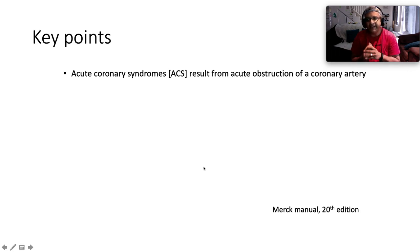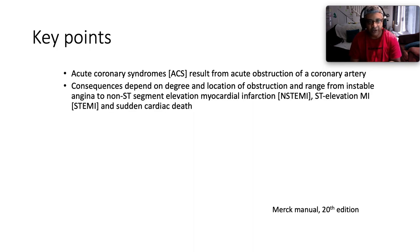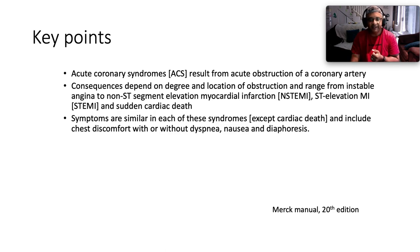Here are the headline points for ACS. Acute coronary syndrome, all of them result from acute obstruction of a coronary artery. Now, consequences by and large depend on the degree and the location of the obstruction and range from unstable angina to non-ST elevation myocardial infarct, more affectionately termed NSTEMI, to ST elevation myocardial infarct termed STEMI, and then lastly sudden cardiac death.